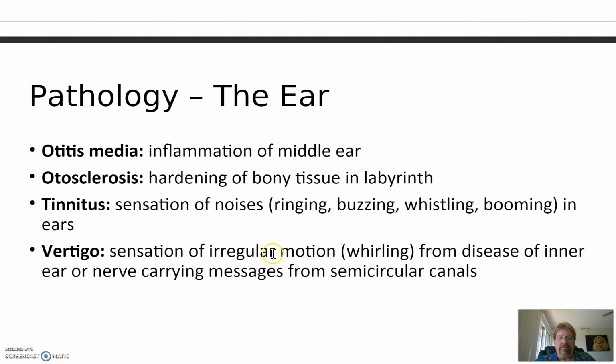Yes. Otitis media, inflammation of the middle ear. You can often see it through the membrane. You can look in the ear with an otoscope, and you can see the fluid level through the eardrum. Otosclerosis, hardening of those little bones, and they stick together, causes deafness. Tinnitus, ringing in the ears.